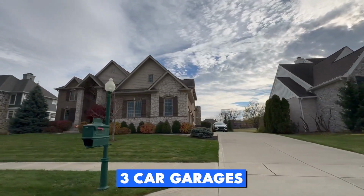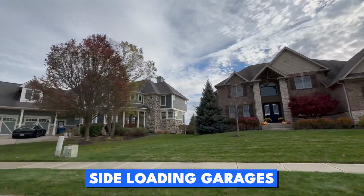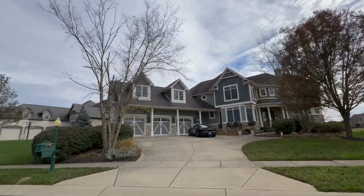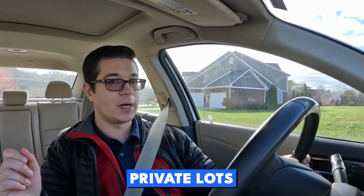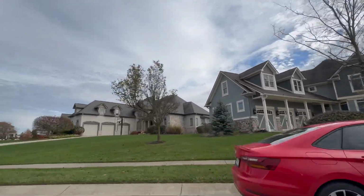I don't think I've seen 2-car garages, but they're all going to be side loading garages for the most part. But as my business partner Julie and I are driving through here and talking about this neighborhood, there really is no home that we don't like. These are all beautiful homes. I would live in any of these homes. They're just beautiful, and they all have private lots, which is super nice. These lots are big as well, so you're not on top of each other. That's a really great thing, especially when you're in this price point.